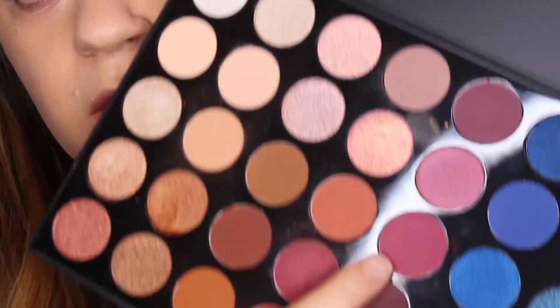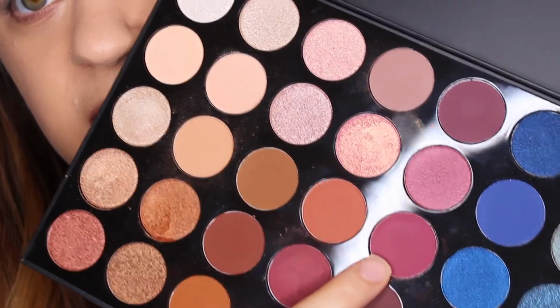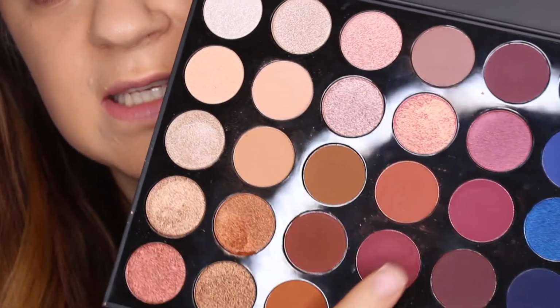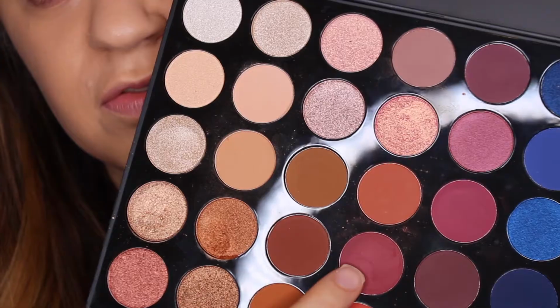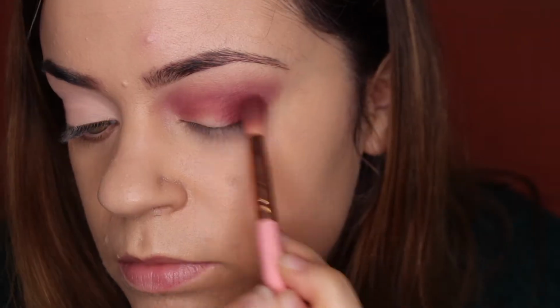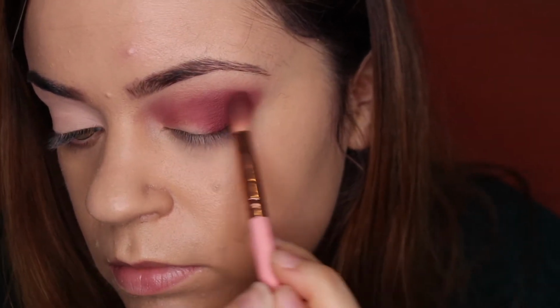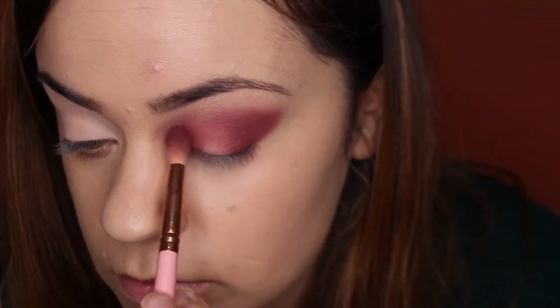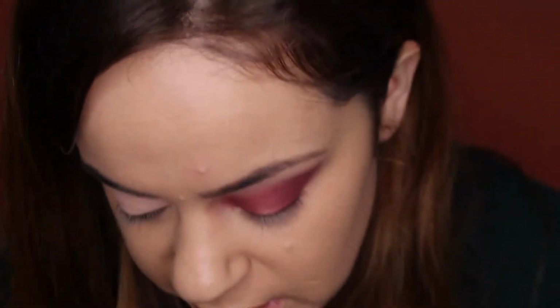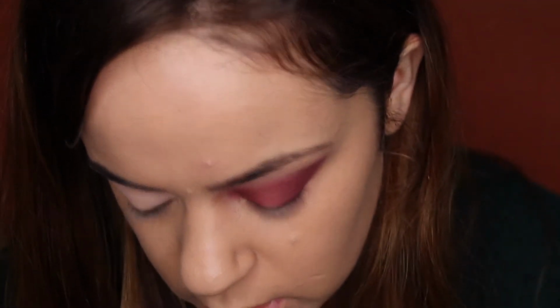I actually really like that shade, that's pretty. So I'm going to go in with this pink shade right here in the crease, and then I'm going to darken it up with this one afterwards. I'm going to go in with that in the crease, and then this I'm going to use in the crease and a little bit more in the outer V area. I think I'm also going to put that darker color in the inner corner. And then I'm going to use this dark purpley shade right here in the outer corner as well, and also a little bit under the eye, just to darken everything out a little bit more.